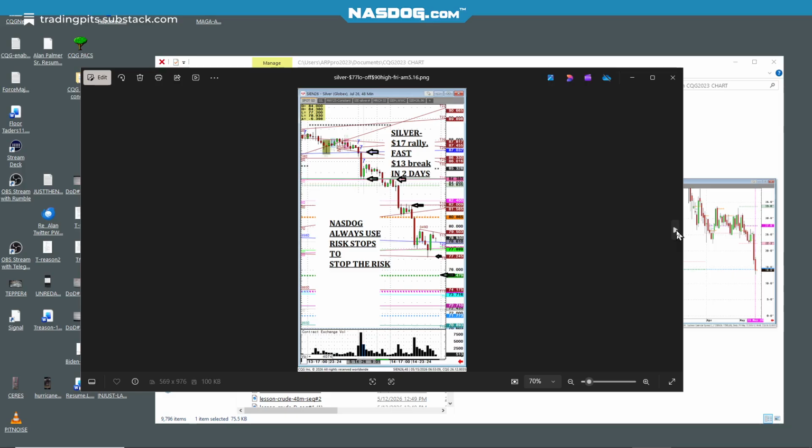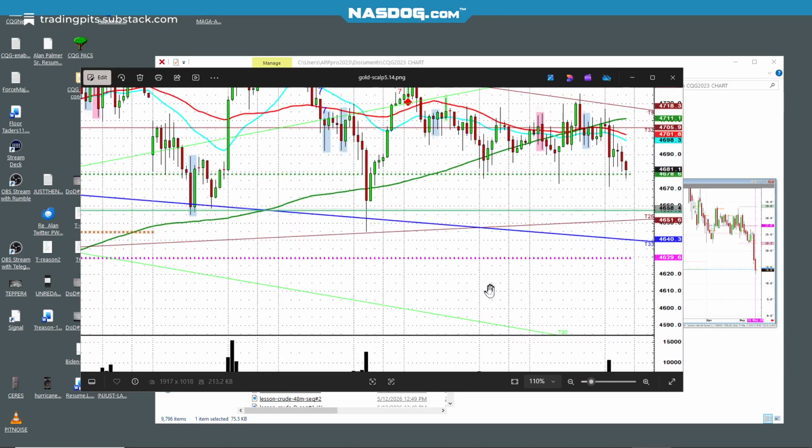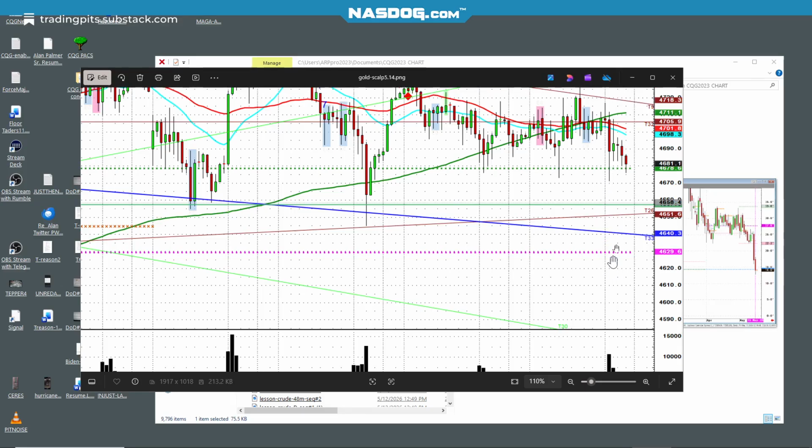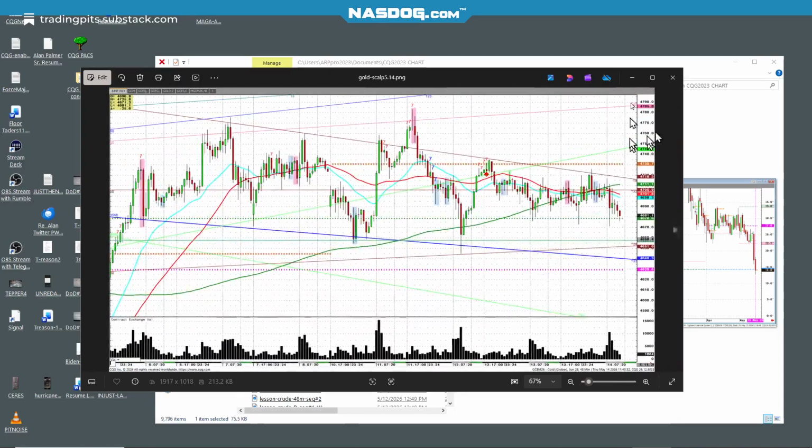There's silver break. You can pause if you want. This is a gold scalp. Okay, where did I say that halfway was? 4,700. Oh, that's because I don't know where gold is.